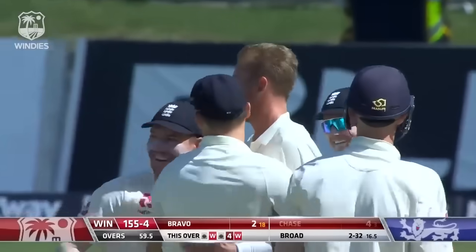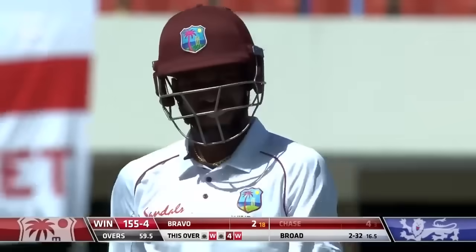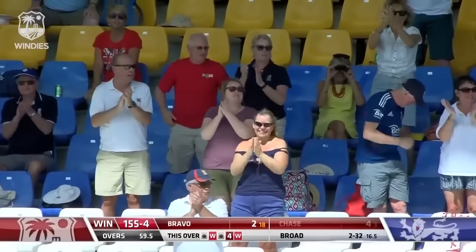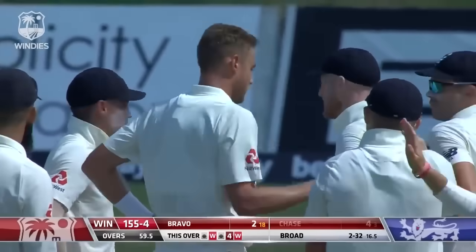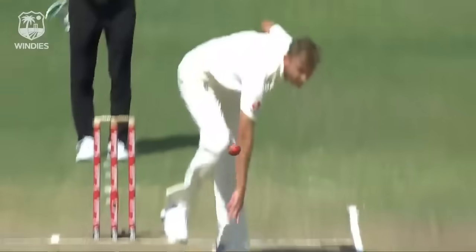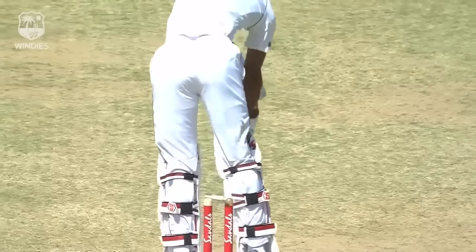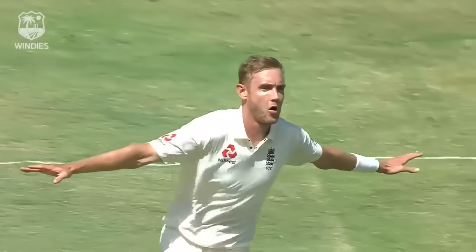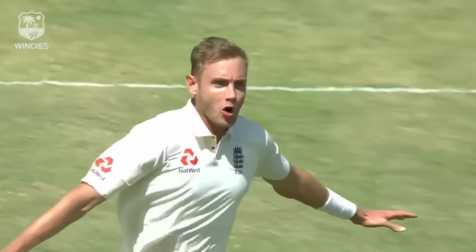Broad has 2, England have 4. Game on. Broad can get on a roll. We've seen it over the years. He's just starting now. One that bounced and left Chase. This one didn't. Again, an attempted leg cutter. It stays low. And for a tall man, that is a nightmare. 1 up, 1 down, game on.